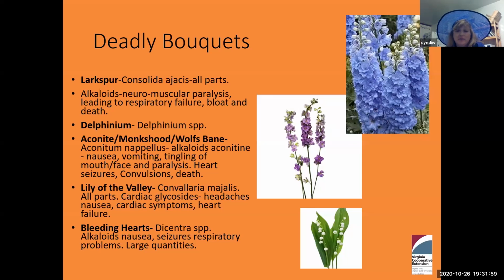And our monkshood or wolfsbane, aconite, is another shade-tolerant plant that we can grow here that is poisonous. All parts of it are poisonous, especially the root system. It causes nausea, vomiting, tingling of the mouth, eventual paralysis, and then death.